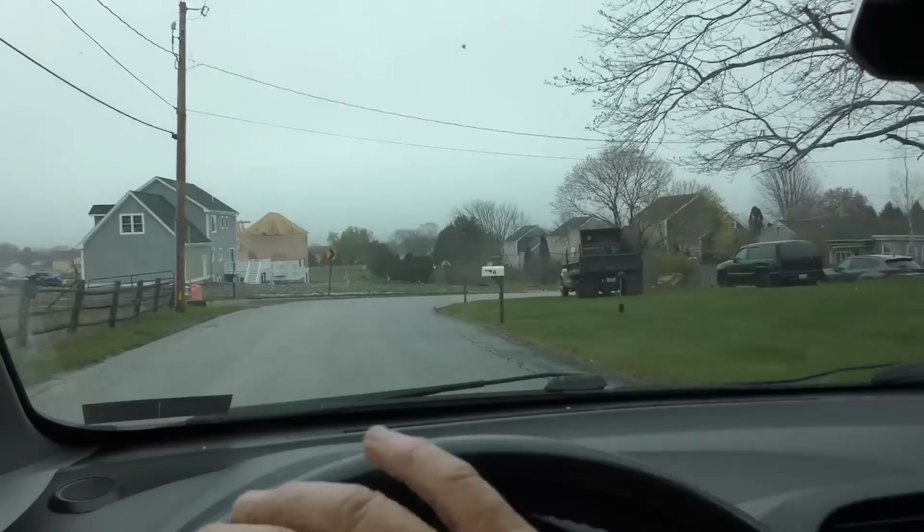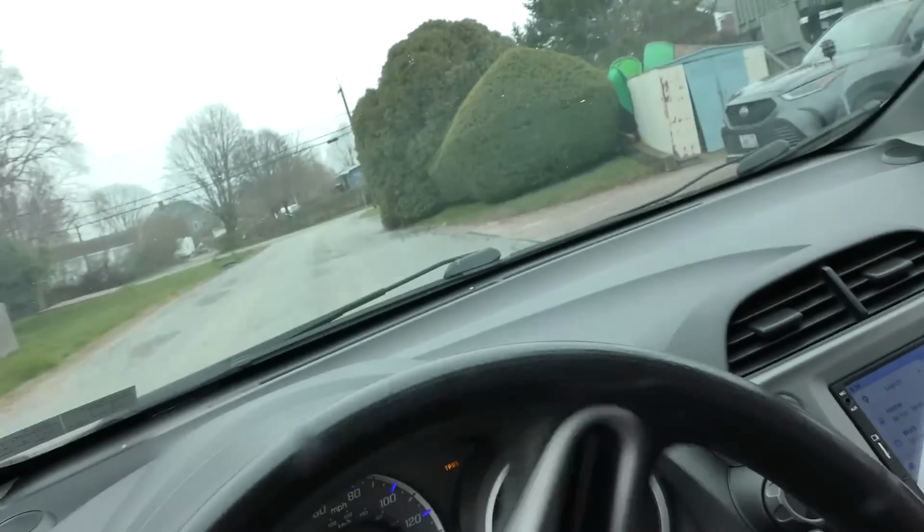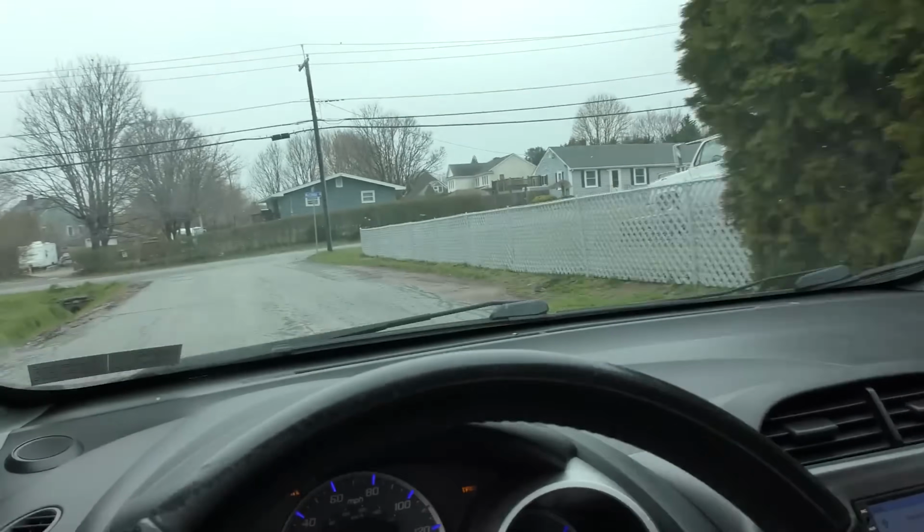Being a Honda, it does handle quite well. You can go curving around in this thing. You want to zip around the curves, you can zip around the curves all you want. They handle, they don't oversteer. They're really fun to drive little cars.